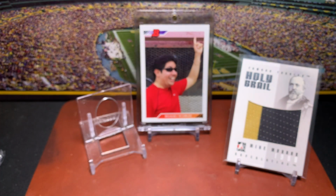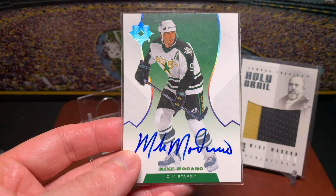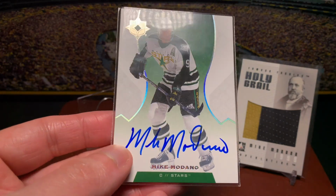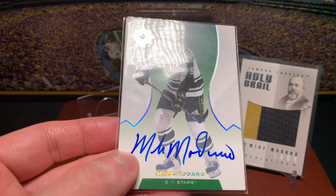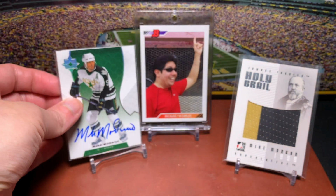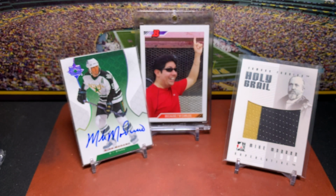Okay, and here we go. Down to the last couple here from the COMC, but I'll show these to you. Sorry, the last little group. 2019-2020, so pretty recent. Upper Deck Ultimate Collection, so the base autographs. So the Legends autograph. Clean auto, hard signed, always appreciate that. Silver foil there, do appreciate that as well. Nice clean and bold blue Sharpie. Pretty sweet.